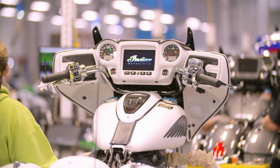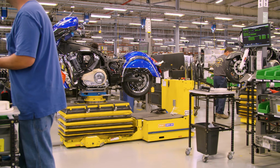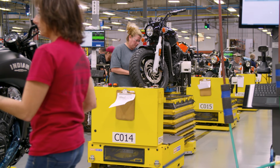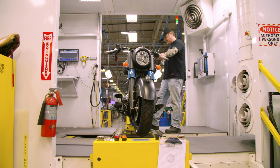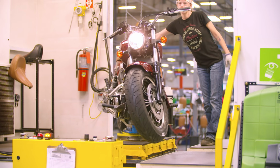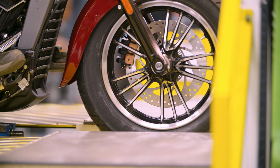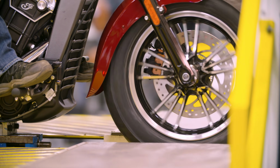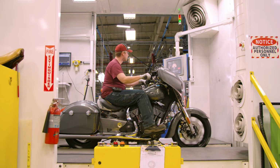Here in Spirit Lake, we're making Indian motorcycles every day, but nothing leaves this facility without Indian's signature testing. So we're sure the vehicle is both safe and provides the exceptional Indian experience our riders have come to expect. Here we are at the Rolling Road, which simulates a road condition. We have 4 identical booths, and all bikes are tested using the same procedure. The engine is started for the first time, shifted through all 6 speeds, and held at 70 miles per hour. Every function of the bike is tested.